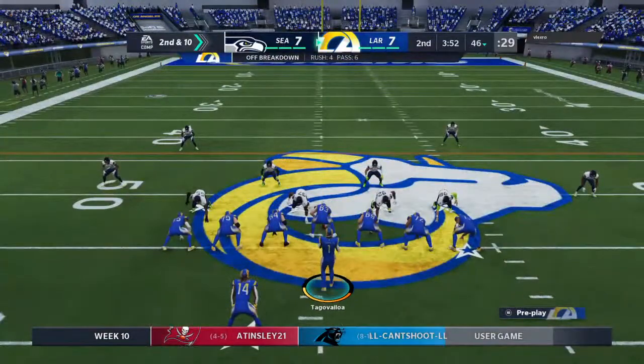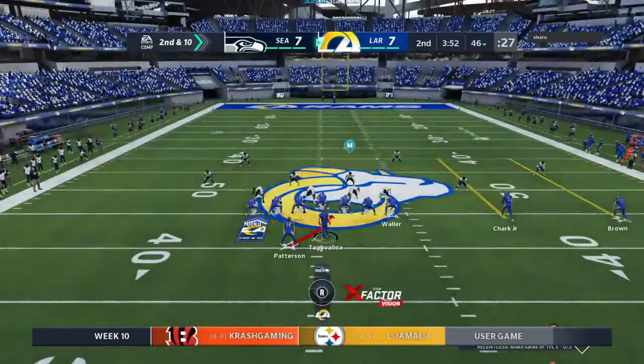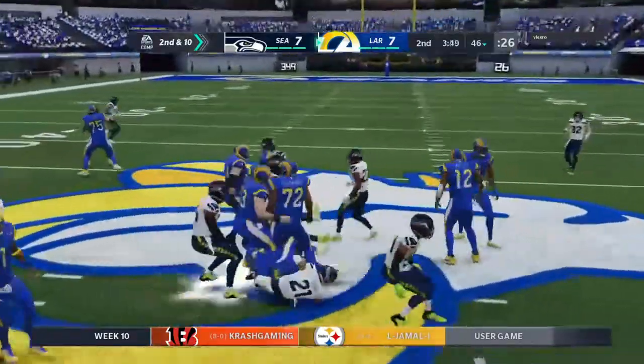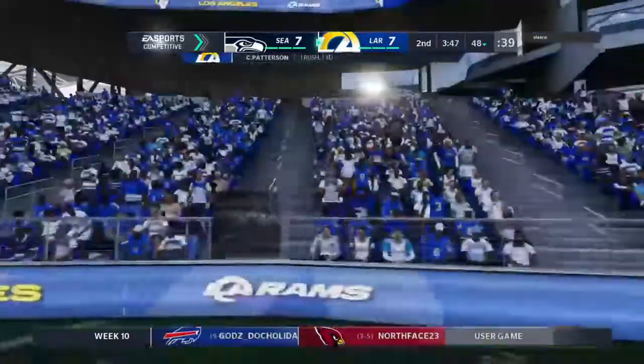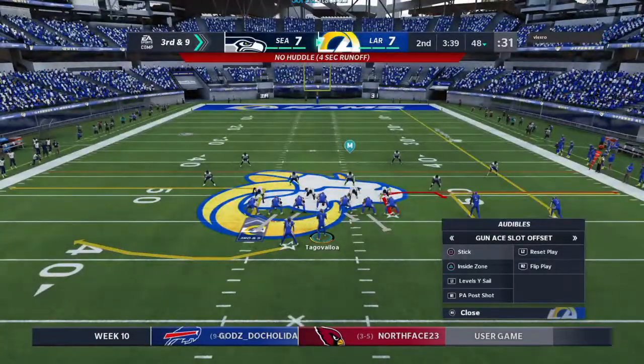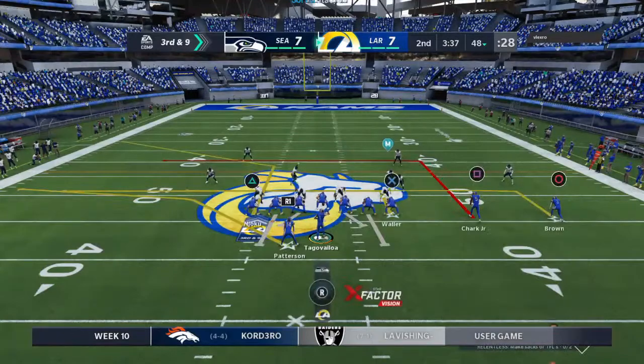After the incomplete pass, here now is 2nd and 10. A shotgun handoff to Patterson. And he'll fight his way forward to about the 48-yard line. They do get a yard there, but only a yard. Leaves him with 3rd and 9 looming.